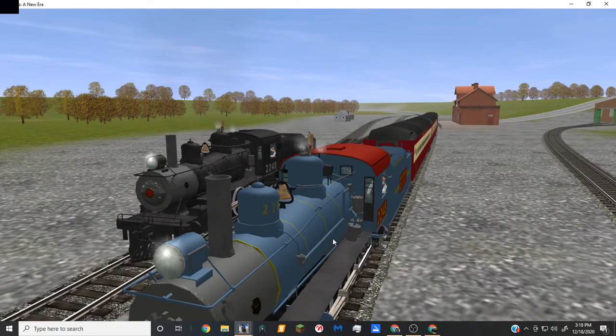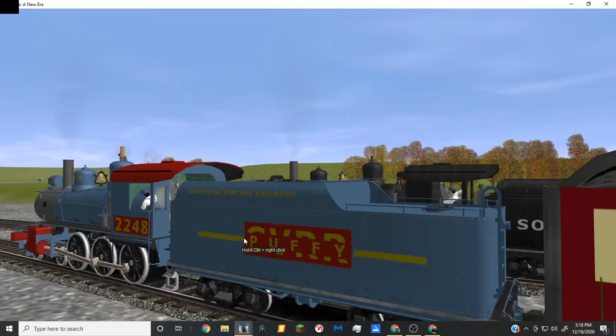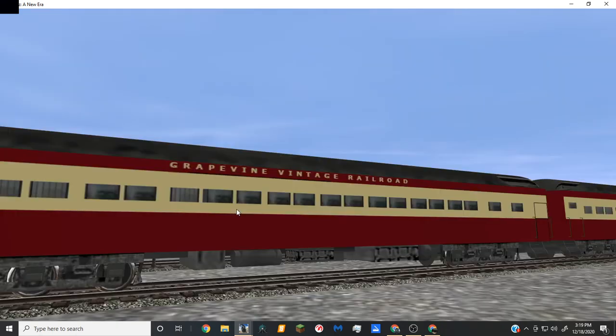It's got the same whistle. Besides paint, this engine is the exact same thing as that one. If we look at the tender, this is what took me a long time. The GVRR, and then the Puffy along with the stripe. And then Grapevine Vintage Railroad. And then here are the coaches.